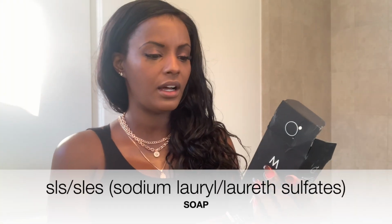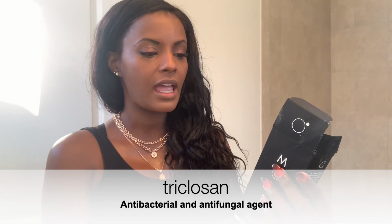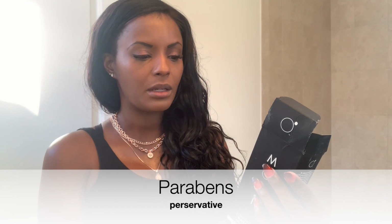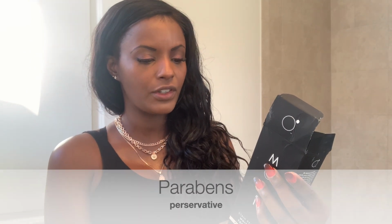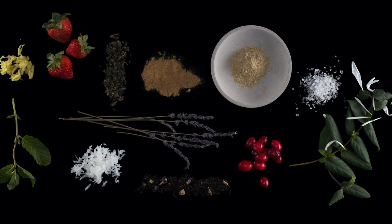It has an Elixir X blend. It's free of SLS/SLES, triclosan, parabens, animal products, and artificial flavors. And Elixir X cleans and freshens breath for a healthy looking smile. Features our proprietary blend of extracts and ingredients: green and black teas, ginseng, echinacea, cranberry, dead sea salt, tea tree oil, coconut oil, and peppermint oil. So that should be really interesting to try.